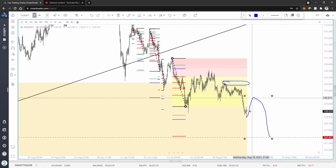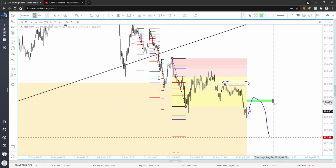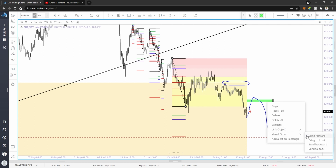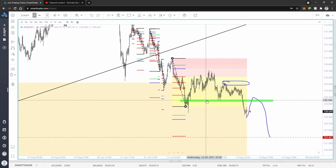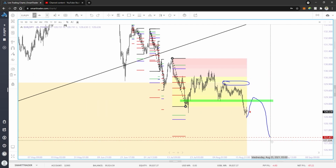It may not even go this high, but looking at structure, I see the potential for price to retest this area here. I'm going to bring this forward. Yeah, so I see the potential for price to go back up and test this area, because here we had past support. Price reacted at this level, pulled back, and then broke through. And so to me, it seems logical that we'll get this move here. We'll break through, come back, and then make the continuation to the downside.